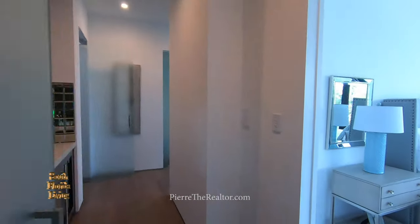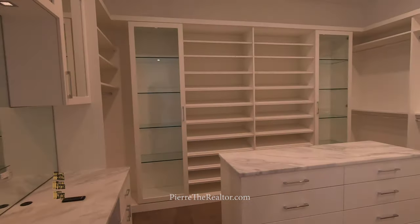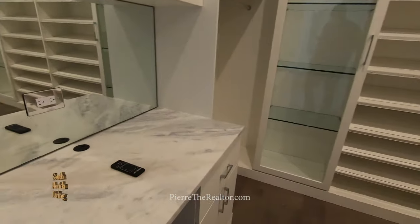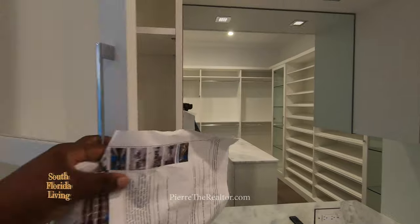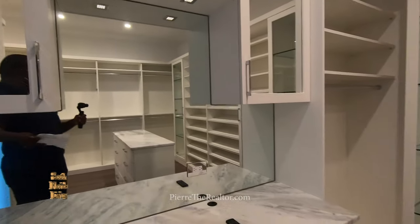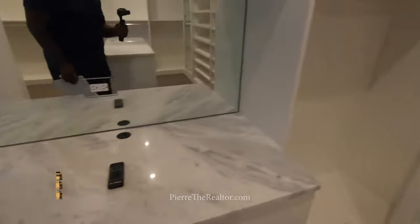Wow, this is crazy, man. I'm in here trying to find a light. Hold up, I wonder if this is the light over here. Let's see. Oh, and it is. Wow, man, you got a proper island in here. Hey, you know your closet's crazy when it comes with a remote, okay? And I love how they put the mirrors in the cabinets and the wall, makes the space feel even bigger. I don't know why they did that, because it's already big. You don't need to do a soft close in the closet.